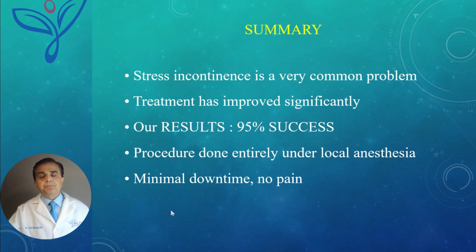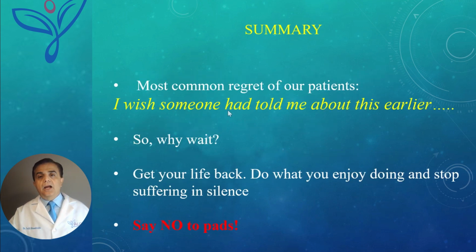So bottom line, stress incontinence is common and 1 in 3 women have it. It's more the younger women who have it, but absolutely no to pads. The most common regret of our patients is, why I wish someone had told me about this earlier. And that's what they say. It's not that she did not know this; someone should have told her about this. So now that you know, why would you wait? Get your life back and say no to pads.